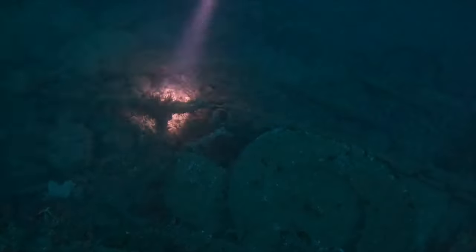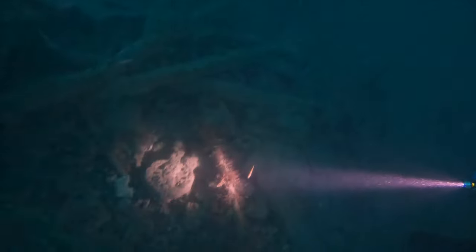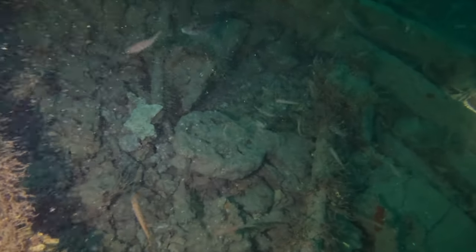So there's two things that are destroying it. There's the tide, and I think the marine life is also destroying it to a lesser degree anyway. So some of the crabs are actually getting inside the hold and digging their way in, looking for worms and stuff like they do.